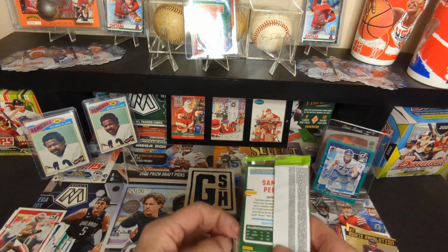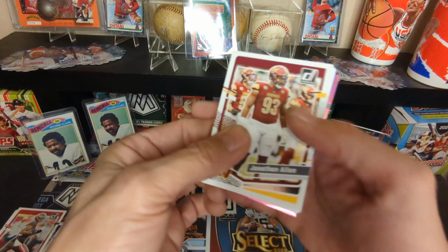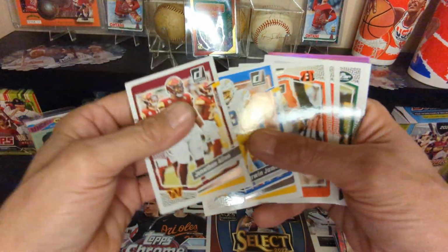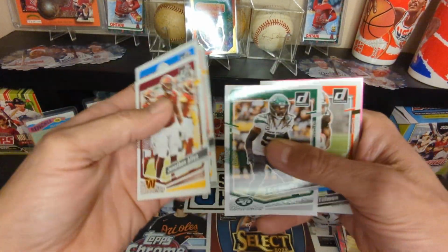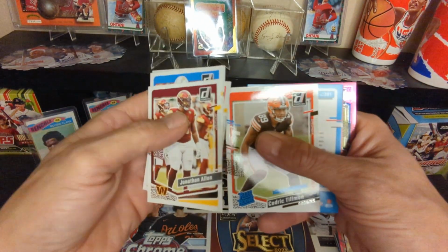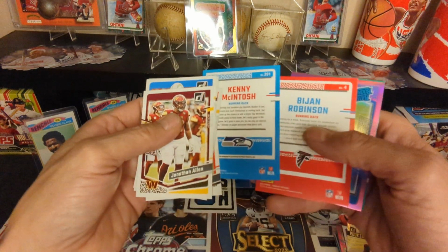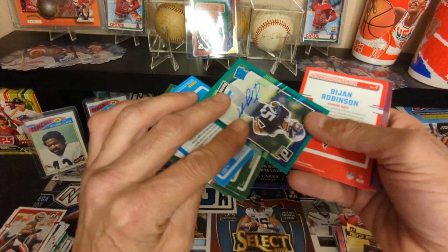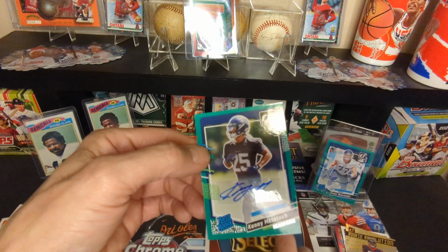It's kind of like Topps products. You can just hit monsters out of it. So there's a Jonathan Allen, Derwin James, Joey B, Sky Moore, C.J. Mosley. There's a Cedric Tillman rookie. And a Kenny McIntosh is going to be our... Oh, what do we got here? Kenny McIntosh is going to be our auto. So we'll go ahead and get him sleeved up.